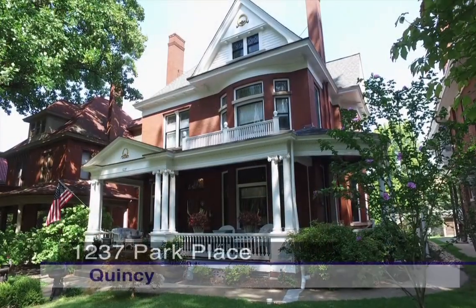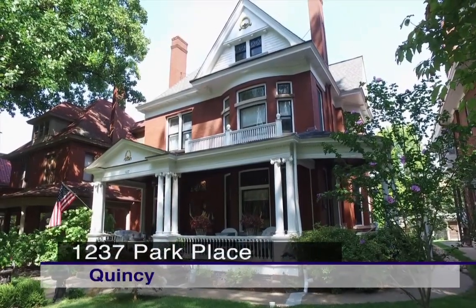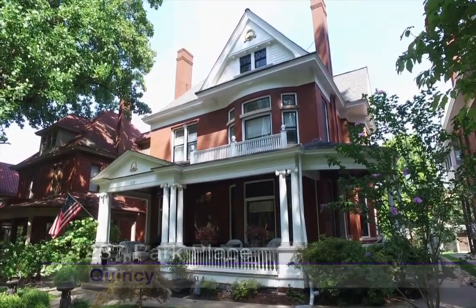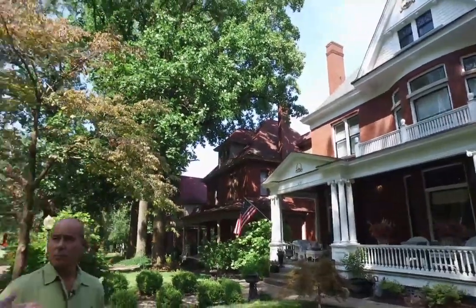We're now at 1237 Park Place in Quincy, the home of Julia Ock. She's owned this house about 2 years, and Mervin, it's a Queen Anne also, isn't it? Correct.